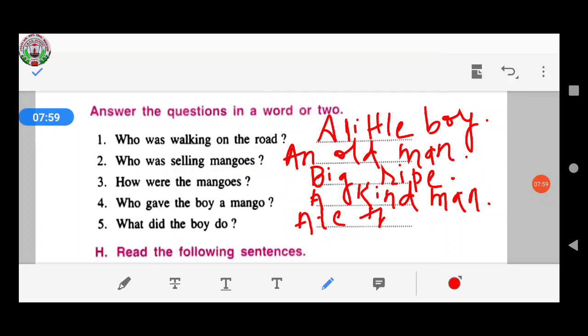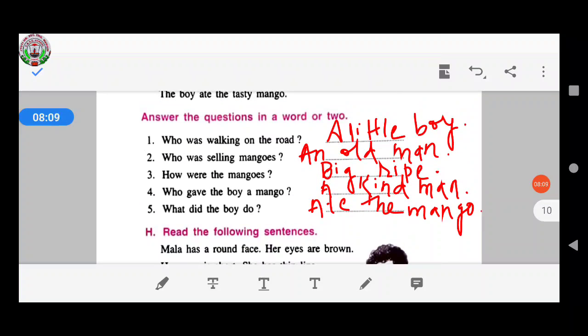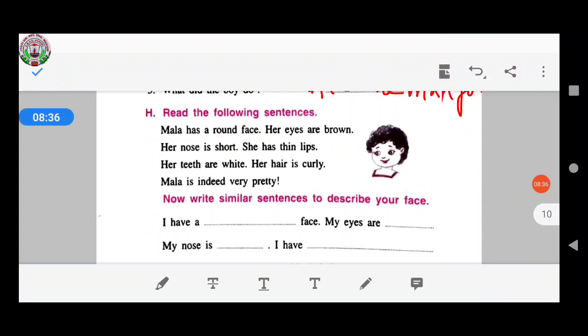So these are the answers to these questions. Who was walking on the road? A little boy. Question number 2, who was selling mangoes? An old man. Third one, how were the mangoes? Big and ripe. Fourth question, who gave the boy a mango? A kind man. Number 5 question, what did the boy do? Ate the mango.